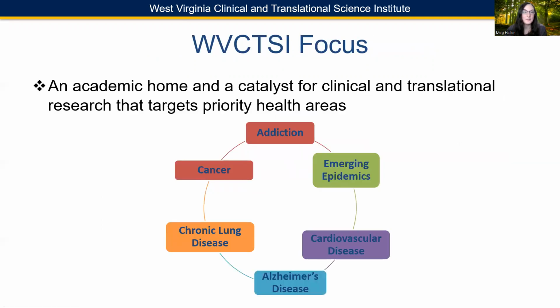We are really focused on these specific priority health areas: addiction, cancer, chronic lung disease, Alzheimer's disease, cardiovascular disease, emerging epidemics. These sometimes change with our funding cycles. So these are our current priority health areas.